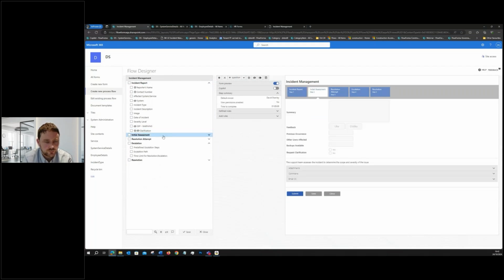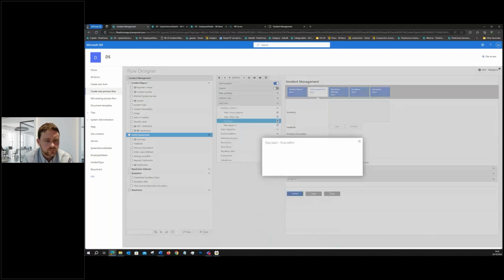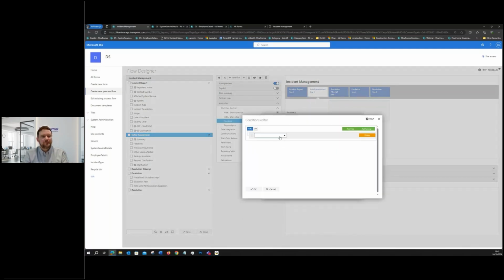So now at step level here, if I go to my add rules, I want to pass it back to that first step. If request clarification here equals yes, simple as that.